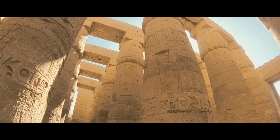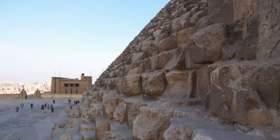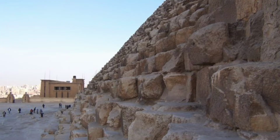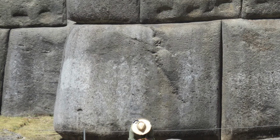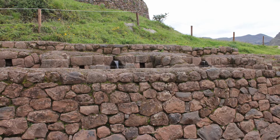When looking at ancient buildings and structures built with megalithic stones, it brings wonder as to how the ancient people cut the stones with precision and then moved them. But the question I often wonder after that is, why did they choose to use such large stones in the first place? Wouldn't it have been easier to just use smaller stones?